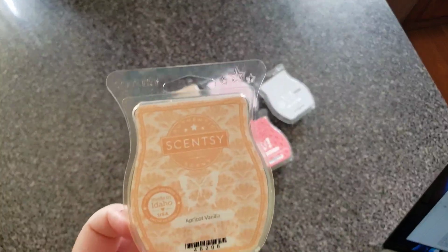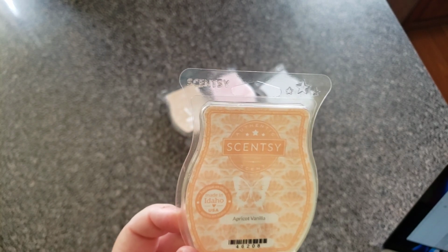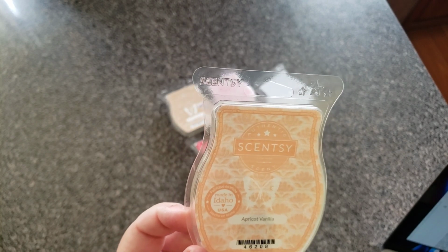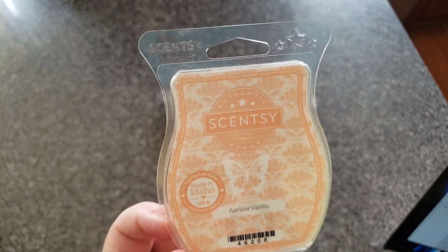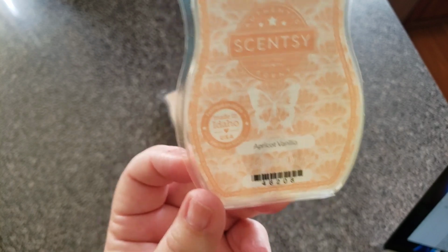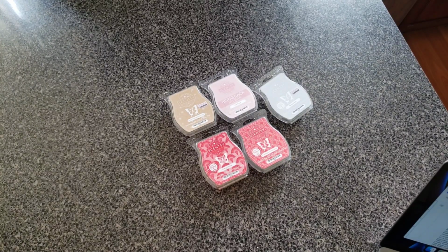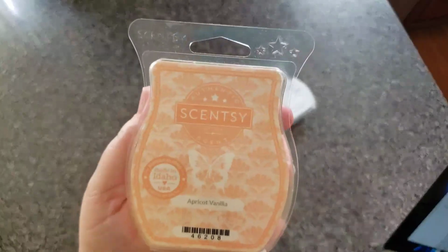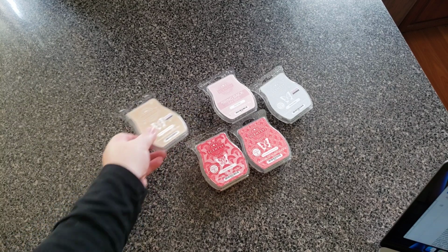Apricot Vanilla is not great. My husband really didn't like it, kind of like at all. I was warming it in the bedroom, and he was just like, oh, it smells like sour cream in here. I'm like, great, okay. Apricot Vanilla is described as heirloom peach apricot vanilla ice cream. It doesn't smell as good as that. The apricot really smells sour. It smells sour.